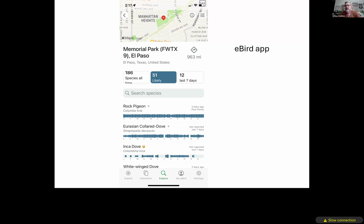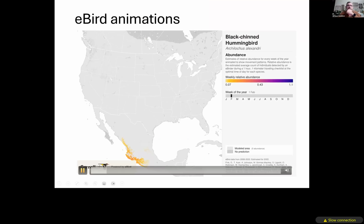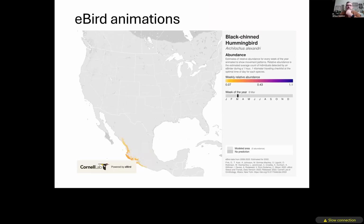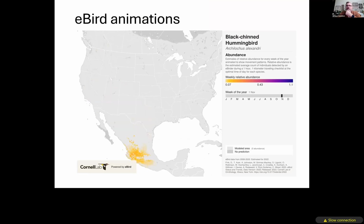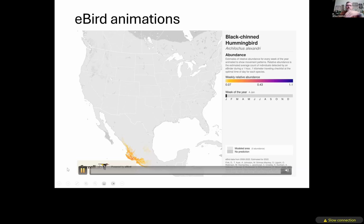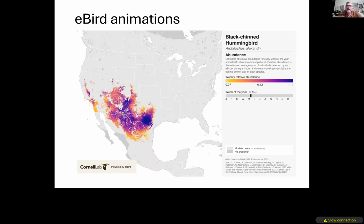And of course, when we're thinking about winter, what we're trying to look at is the timing and when they're here now. I've shown these before in a couple of the talks. This is a really fun way of visualizing some of these interactions and the movement. So this is looking at the black-chin hummingbird movement starting in January. Play that again. You can see they're mostly in Mexico, and then they migrate north into the Southwest, and then they turn around and head back through the fall and winter.